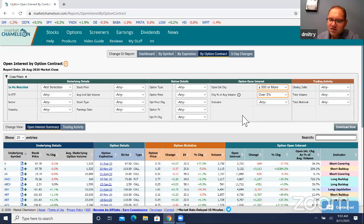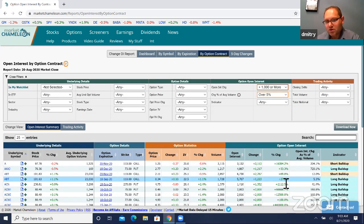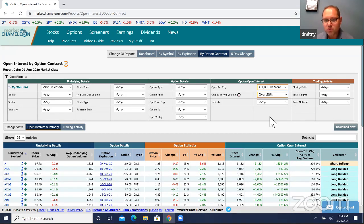No, thank you. And let's take a look at the open interest this morning. What we'll do is look at any kind of significant open interest changes, from the perspective of calls in this example. So I'm going to look at options that had at least 1,000 contracts or more increase in open interest. We're looking at a specific option here, not total. That open interest increase had to be at least equivalent to 20% or more of the average daily option volume in that stock. So that's what I'm doing here, over 20%.